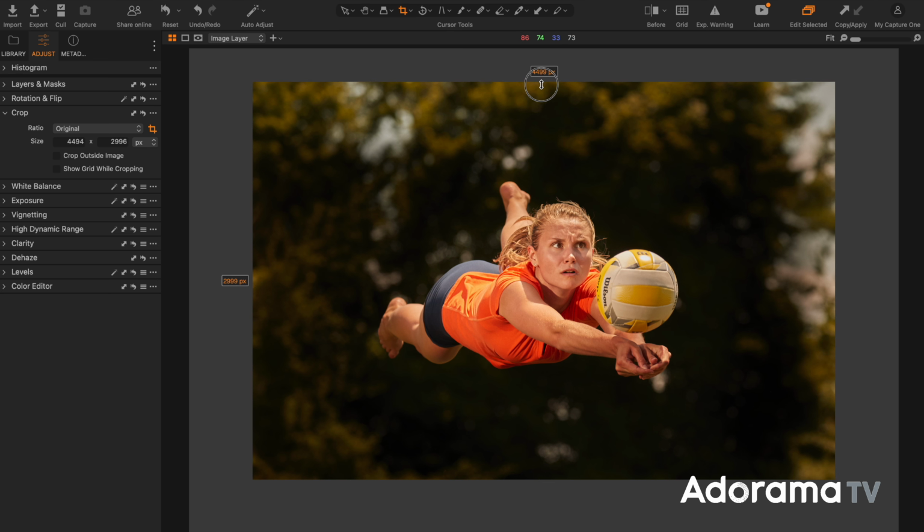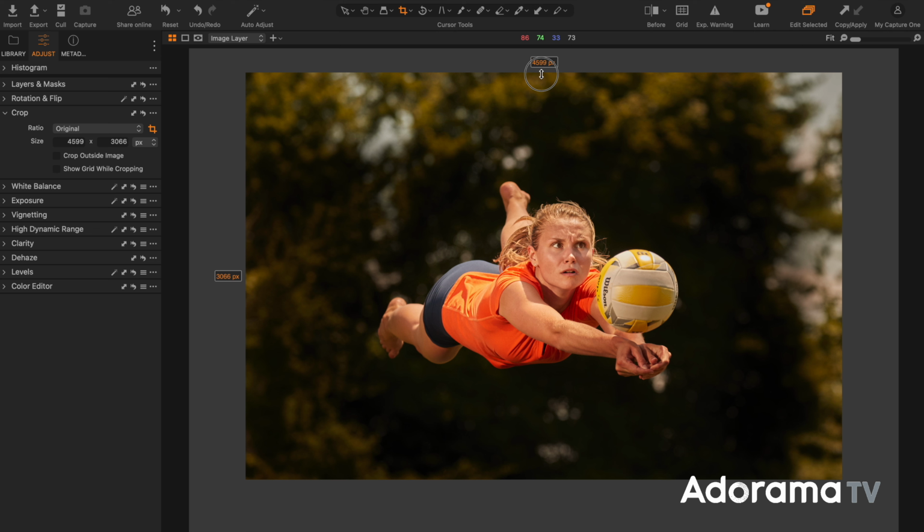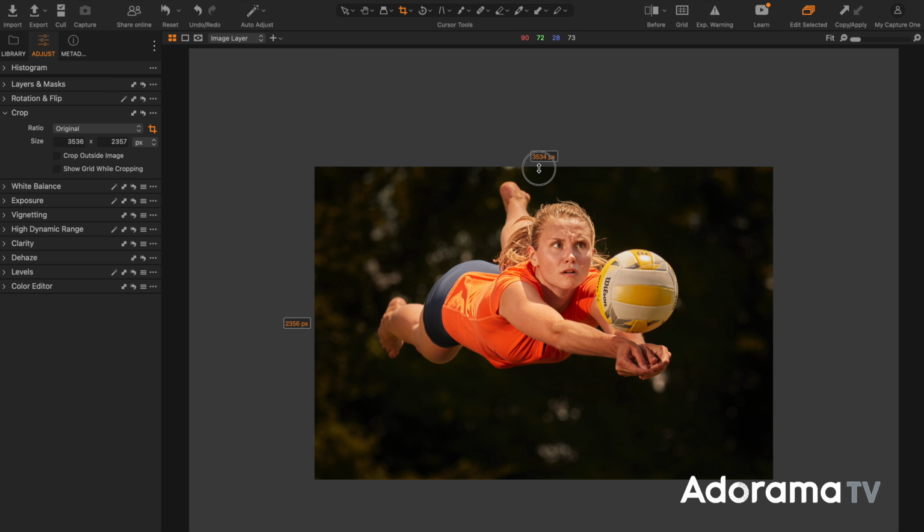Now it's the opposite at the top. If I leave too much room up there, it looks like she's just floating in space. By getting rid of that, she seems to be at the top of her jump and about to head back down to Earth. Now, as for the sides, cropping also allows me to change the framing of the image.